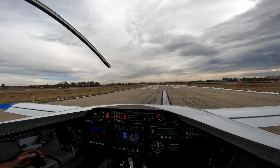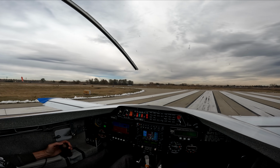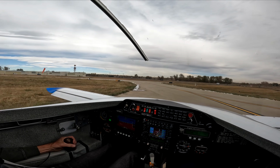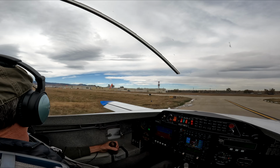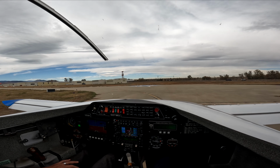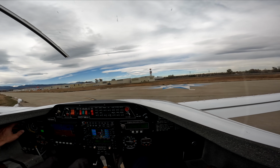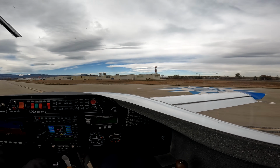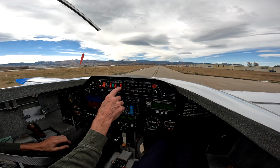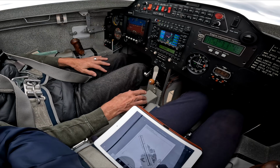Okay, we'll go to the end. Traffic, Cozy clearing runway at Alpha 1. I like to give them some sort of notice. What is the wingspan on this? Okay, here I would look around for traffic, make sure temps are good. Turn off my autopilot. Boost pumps off now. Taxi with the landing brake down.